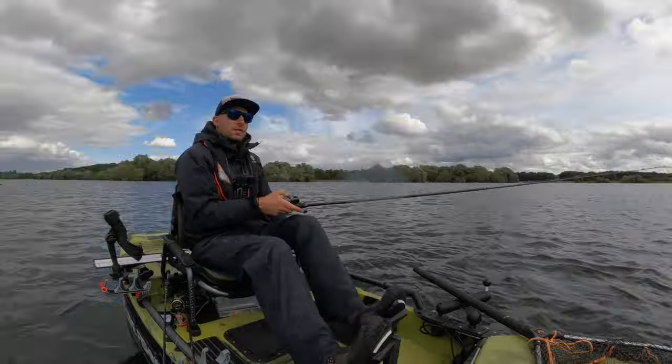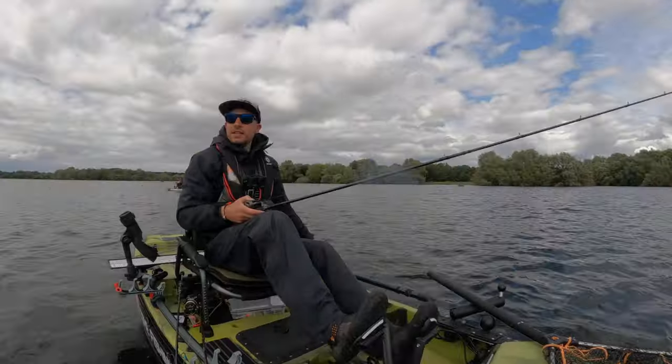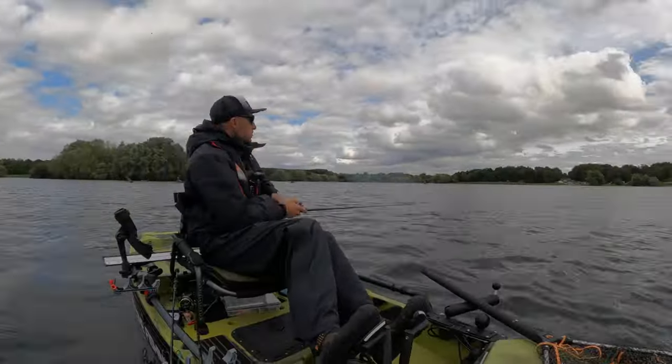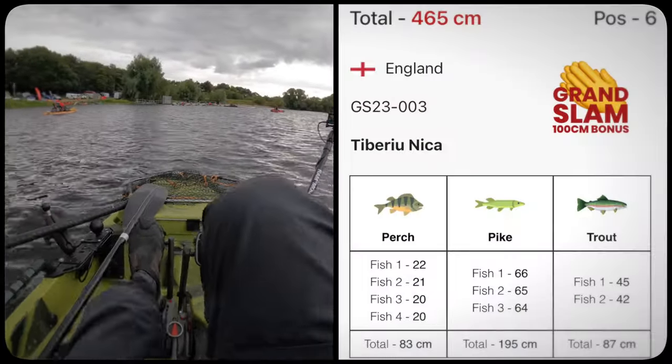That's it, what a day. Only managed to improve with a couple of centimeters, and for sure somebody else did a better job. Looking back now, maybe I should have also tried for perch and trout, but I can't go back in time. It was an amazing weekend and a really nice competition. In the end, I finished on the 6th place, which is really good.